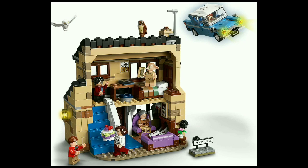But anyway, then on the left, you have the stairs, which are accurately colored, although it is a bit unfortunate how the depth shifts, where at the bottom they're 4 studs wide, but then up more towards the top they're 3 studs wide. Would have been better if they would have just kept it 3 studs the whole way, honestly.